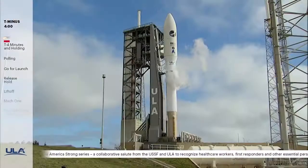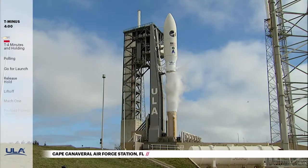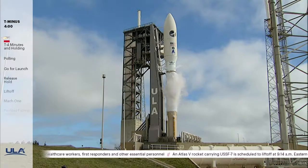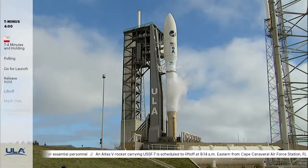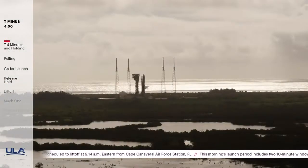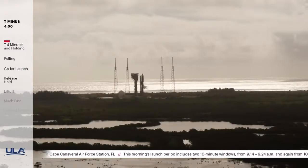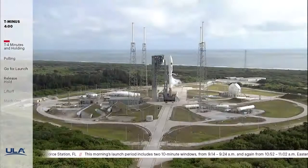We have two 10-minute windows available today. The first opens at 9:14 a.m. Eastern and the second at 10:52 a.m. The count is currently in a planned 30-minute hold. There are two planned holds in our nearly 7-hour launch count. The holds give our team additional time to resolve any issues prior to entering the terminal count. At this time, the team is not working any issues, and we are proceeding towards an on-time liftoff.